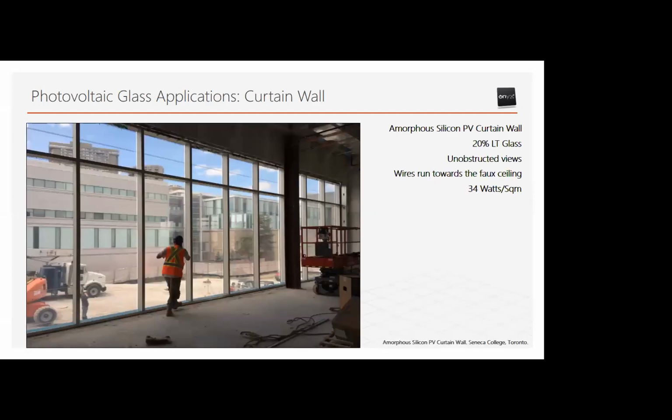Again, another curtain wall system with thin film, 20%. This one is seen from the inside. This project is located in Canada. And again, here, if you look for it, you don't see the wires, you don't see the junction boxes. In some cases, we can see them.